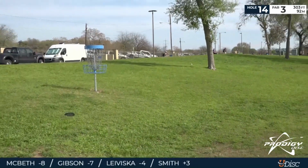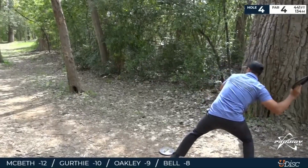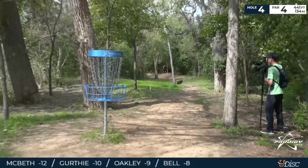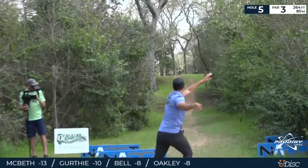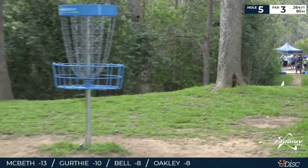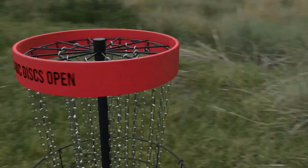What a beautiful shot there by McBeth. Give himself a birdie opportunity. Here's McBeth. He would like for that not to happen. Ooh, the wind really jostled that. But he got up the hill.